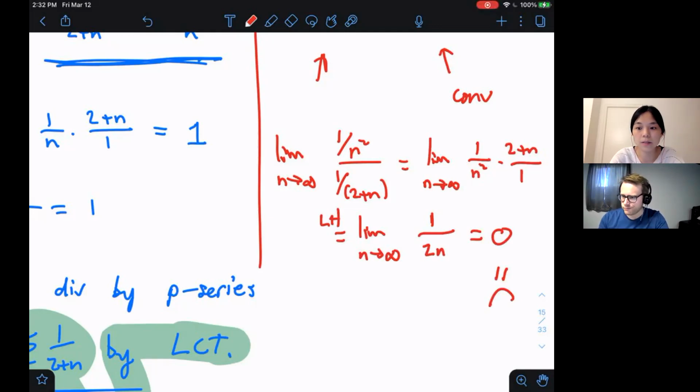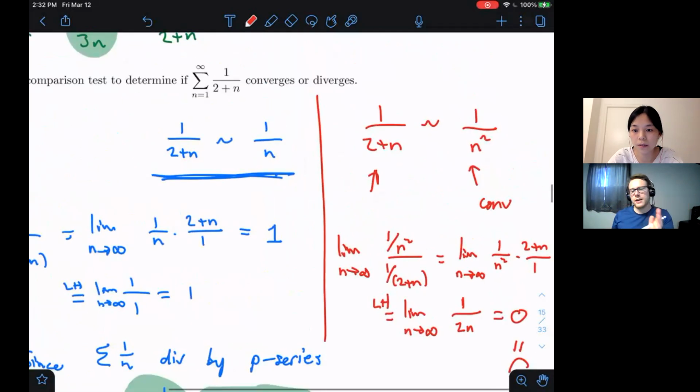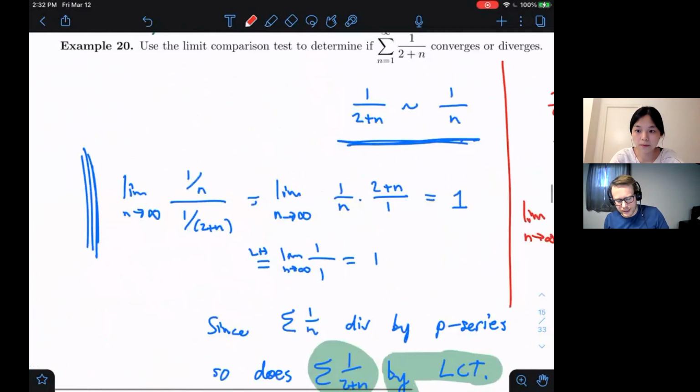What one does, the other doesn't care about whatsoever, right? And so you need to make a good comparison, right? 1/n is a good comparison. And the way that we showcase that it's a good comparison is that we take this limit. And again, we're looking for some number, not 0, and it should be not infinite either.